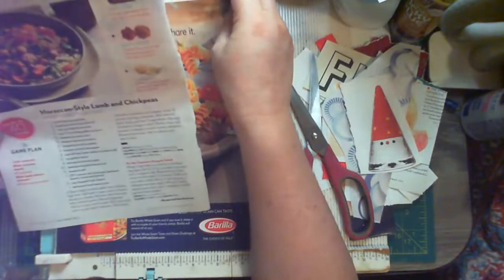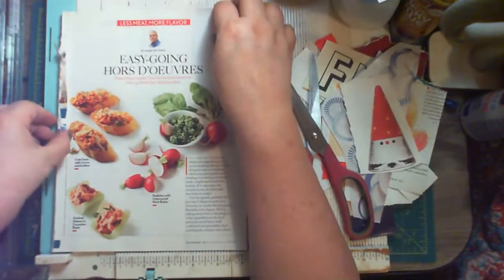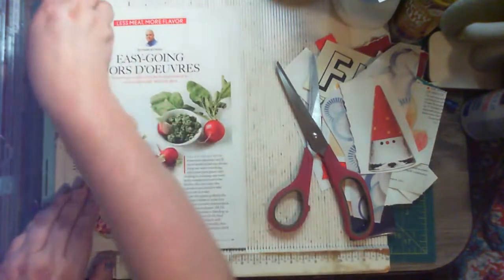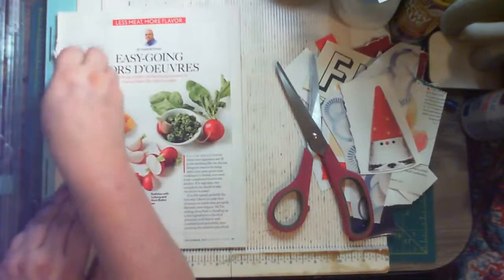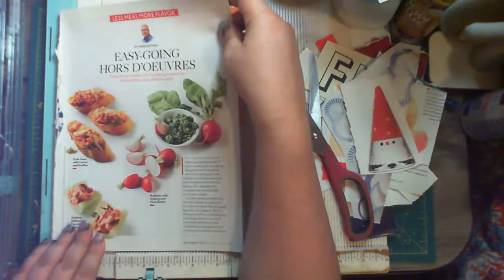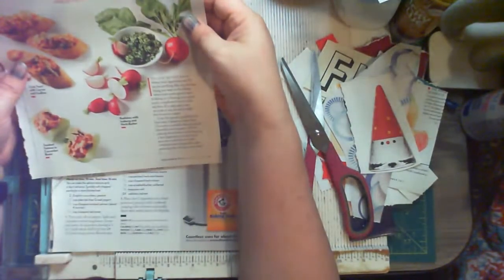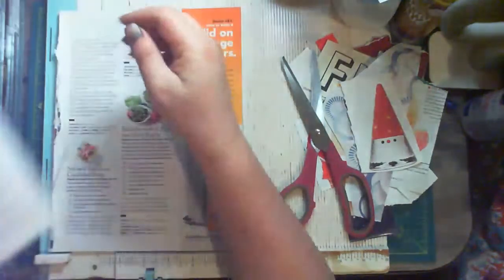Moroccan style lamb and chickpeas. That sounds good. Somebody was here before me, though. Somebody has torn out some things. That's okay, though. There were probably recipes that they kept, because this is a recipe book. Easygoing hors d'oeuvres. I don't think I have a desire to try iceberg and herb butter. I don't think I want a butter made of iceberg lettuce.